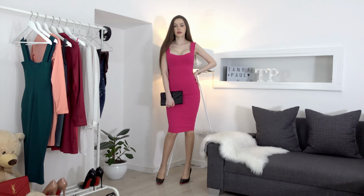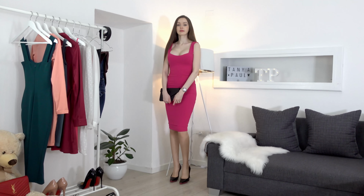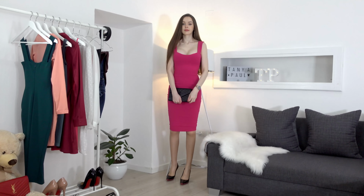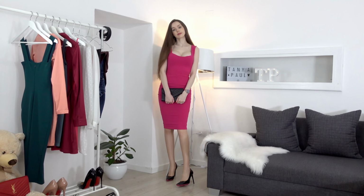Here I grabbed this beautiful fuchsia dress I got from an Australian brand, by the way. I have to say that I'm really impressed by the quality and the variety of some Australian brands. Chapeau. Back to the look.